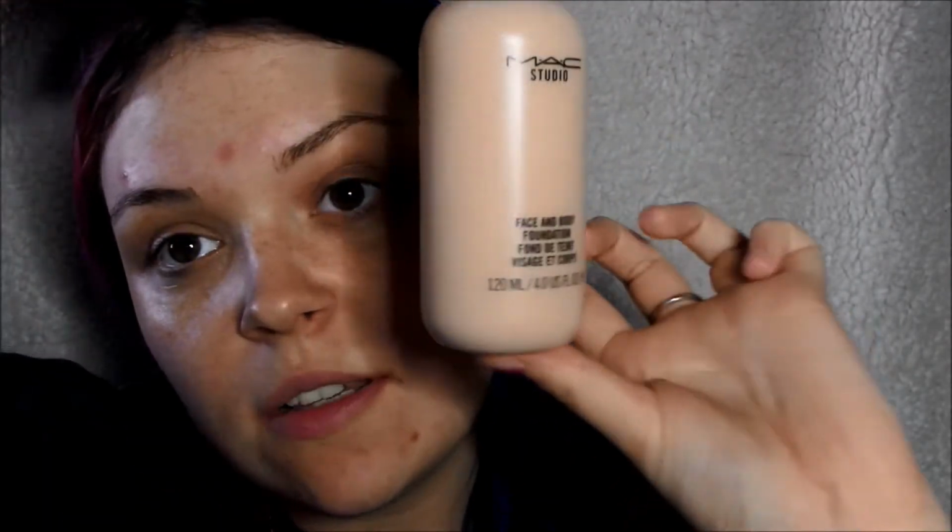And then for my foundation, I actually use another MAC product, which is Face and Body. This is the 100ml rather than the smaller one, and I use the colour, I think that's C1, could be. I take about that amount and warm it up in my hands first. This foundation is so good with hands. Just warm it between my fingertips, and then rub that on. And you notice as you start rubbing it, it will start to thicken.